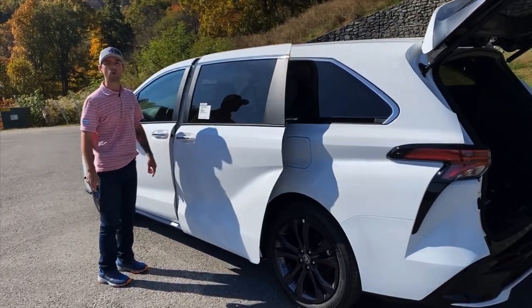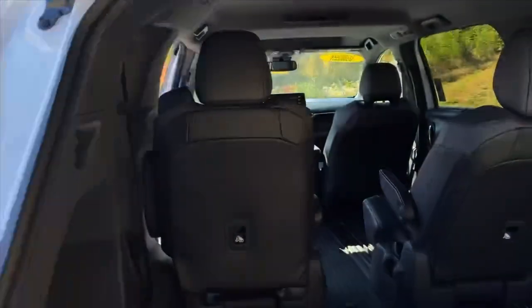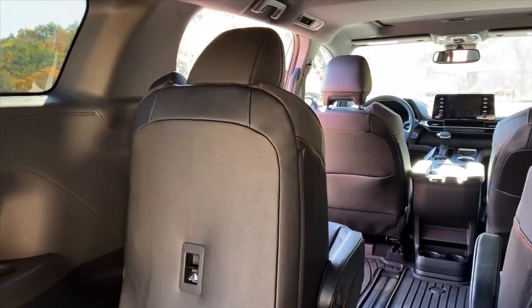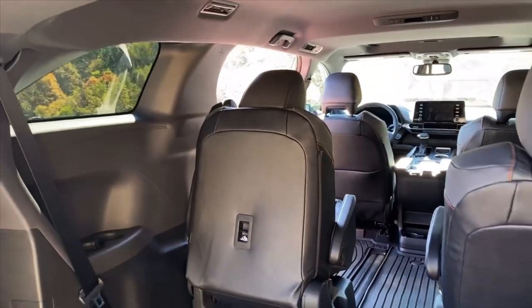There we go. Press and hold, Ben. Press and hold. So it does slide right all the way back. And then Bo's going to give us a quick demonstration on how to slide that thing up. That's not it. All right, so that gets it going that way.